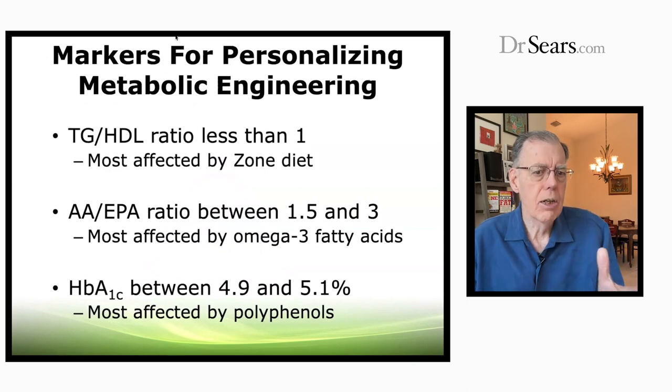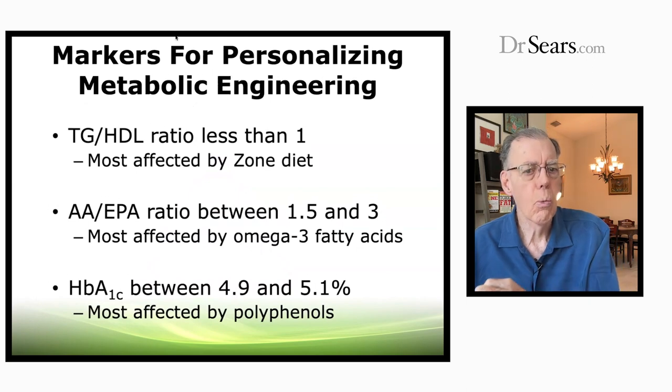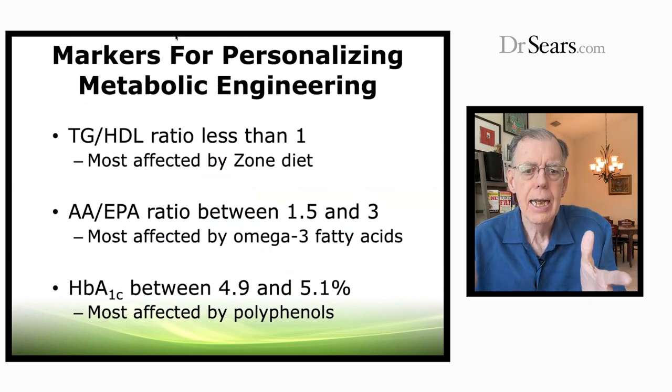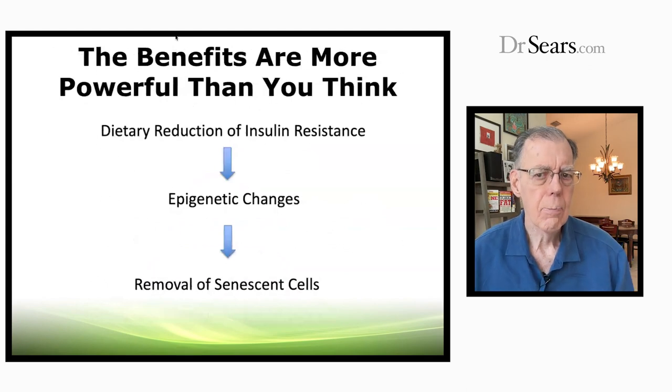So by using these additional blood markers, we can decide which of the three components of metabolic engineering needs more work to bring the patient into the zone, where basically his metabolism is becoming more and more efficient. But the benefits of metabolic engineering are far more powerful than you might think. Yes, the goal is the reduction of dietary insulin resistance.